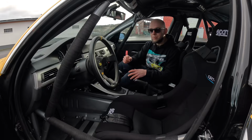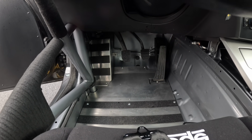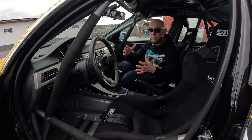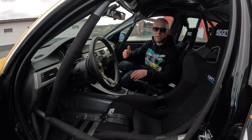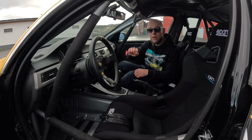This car is also equipped with aluminium floor mats with unslip tape, so getting in and getting out of the car is really comfortable and you won't hurt yourself, because when you have a roll cage and you have a slippy floor, it can be a bit tricky, especially if your shoes are a little bit wet from the Nürburgring weather. For more safety features, this car has 2 fire extinguishers.